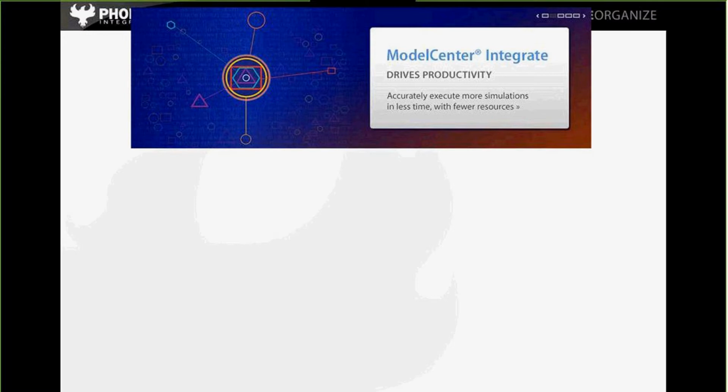Model Center Integrate drives productivity because that's the piece that will allow you to take any software that you or your team are using, automate the individual software tools, but more importantly, tie them all together across the network into an automated workflow, so you can run your analysis automatically in one sweep instead of having to do everything manually. So that's Model Center Integrate.